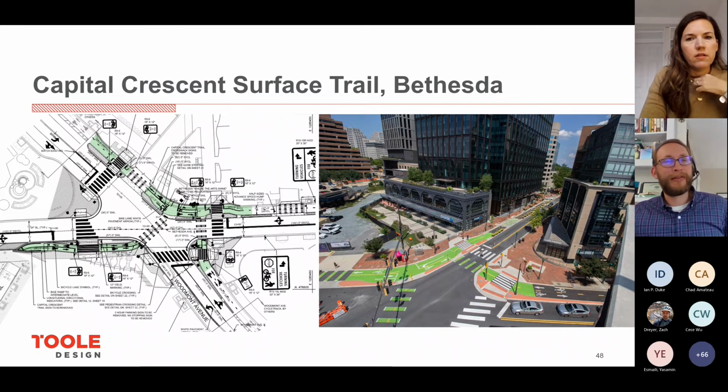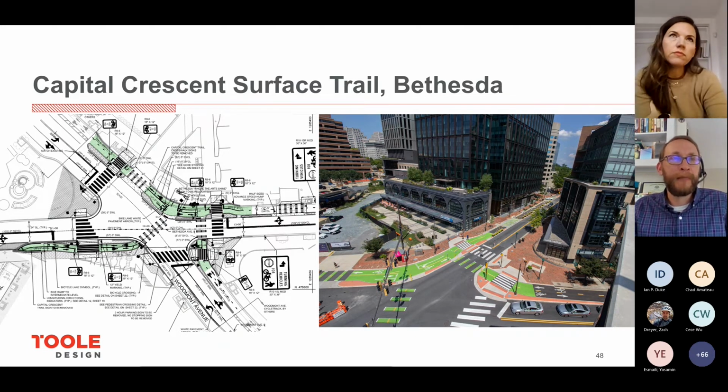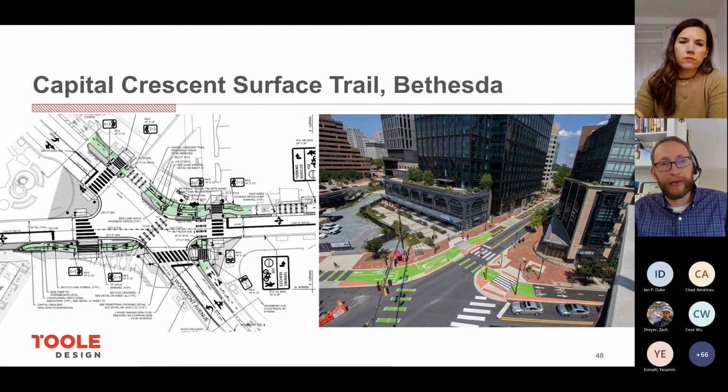Yes, with the caveat that it may depend on what type of detection you're using. Sometimes conventional loops aren't going to work as well for certain types of bikes. So carbon bikes with very little metal on them may require a very high level of sensitivity in order for the loop detection to work. By comparison, video detection has been shown very effectively to capture lots of different types and sizes of bicyclists. So the type of detection will be part of that discussion as well.